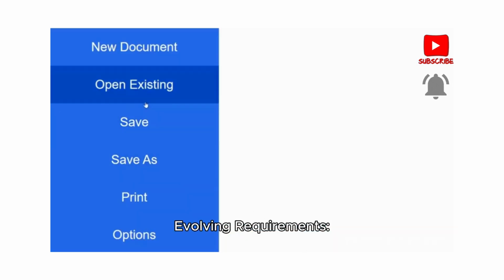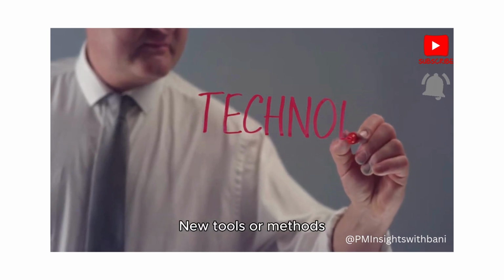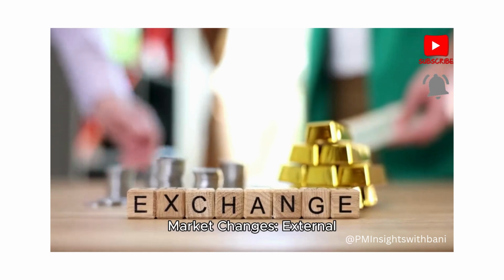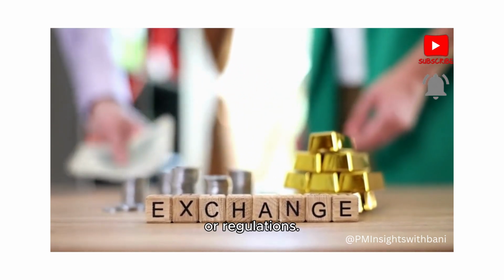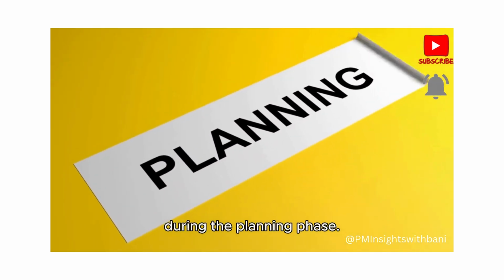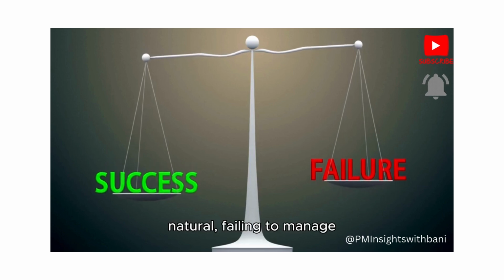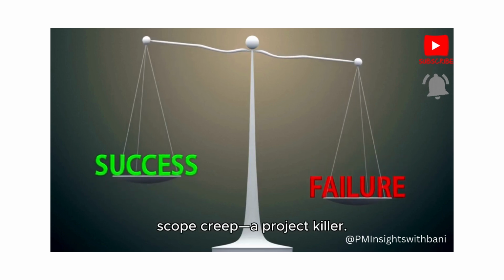Evolving requirements. Stakeholders realize new needs during the project. Technological advances. New tools or methods become available. Market changes. External factors like competition or regulations. Errors in planning. Overlooked details during the planning phase. While scope changes are natural, failing to manage them effectively can lead to scope creep, a project killer.